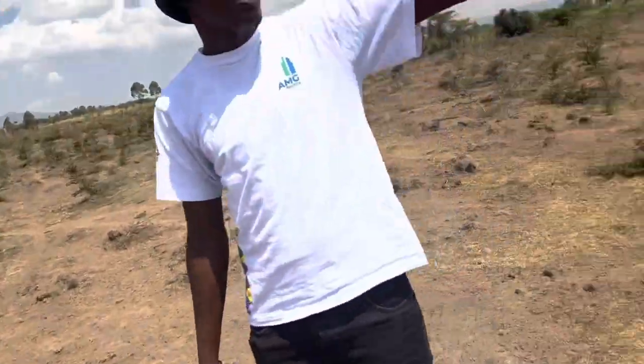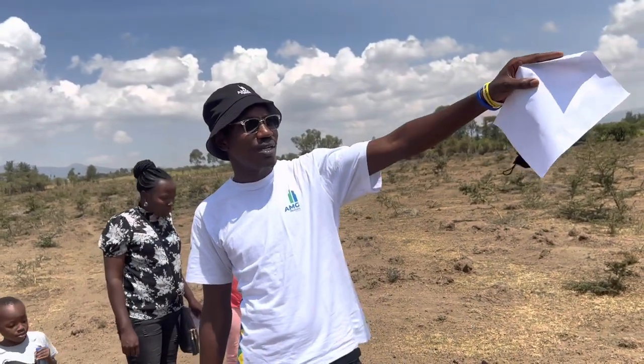We have a project nearby. So anybody who wants maybe to get a 50 by 100 on this property, or around the same area, this one is already sold out. We still have a new project which is just nearby, 200 meters away from here.